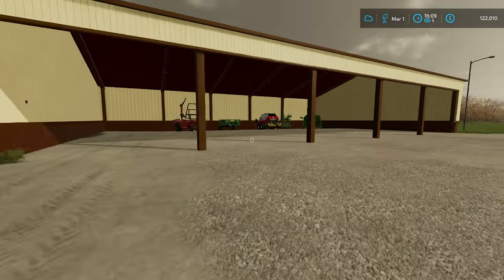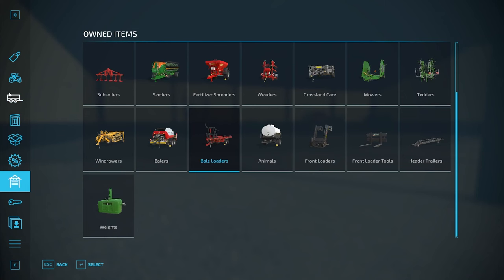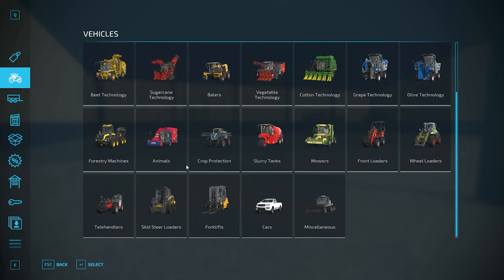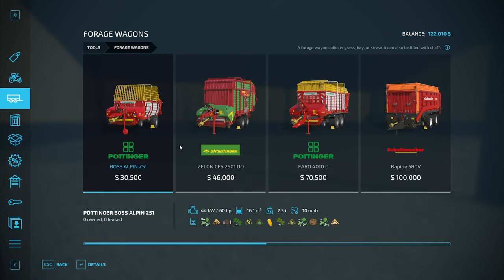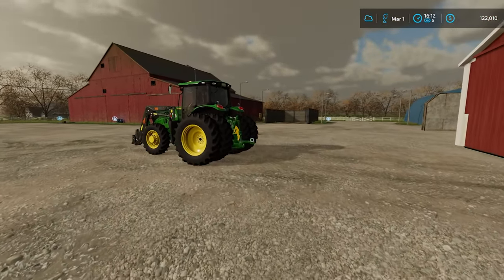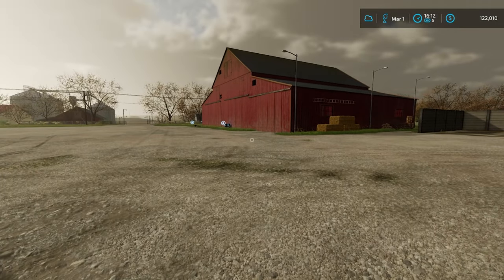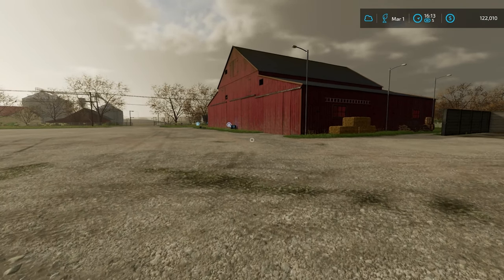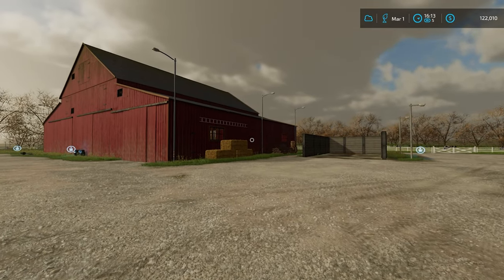Y'all might have remembered that in here we had ourselves a forage wagon. In particular, we had ourselves, let's see if we can go ahead and find it here on the list of wagons. Oh, it would help if we were in the right place. We had a Faro 4010D. We never used it. It just was kind of sitting here. And honestly, I didn't have much in the plan of using it. It was here on the farm when we got the farm. But Joel said that they had quite the need for a new forage wagon. And so he was willing to trade me the cattle for that forage wagon.